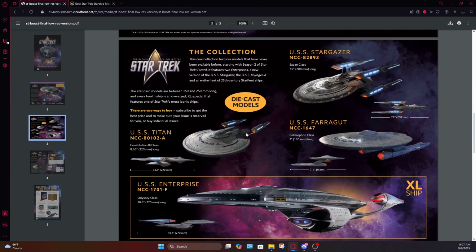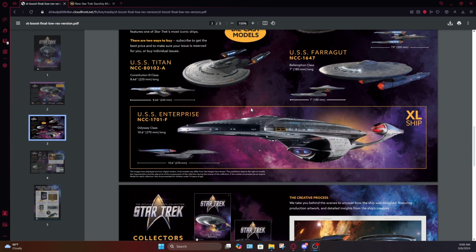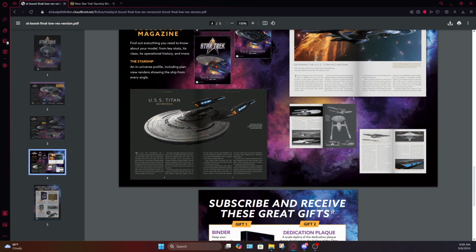We've also got some sizing information on some of the upcoming models. Titan A is going to be 8.66 inches or 222 millimeters. I'm pretty sure that's a typo, that's got to be centimeters. The Stargazer is going to be 7.9 inches or 200 centimeters, and Farragut is going to be 7 inches or 180 centimeters. And then, of course, there's the one I really care about, the Enterprise F, which is going to be one of the XL models, which is going to come in at 10.6 inches at 270 centimeters. And then down here, we get more information on the magazine.